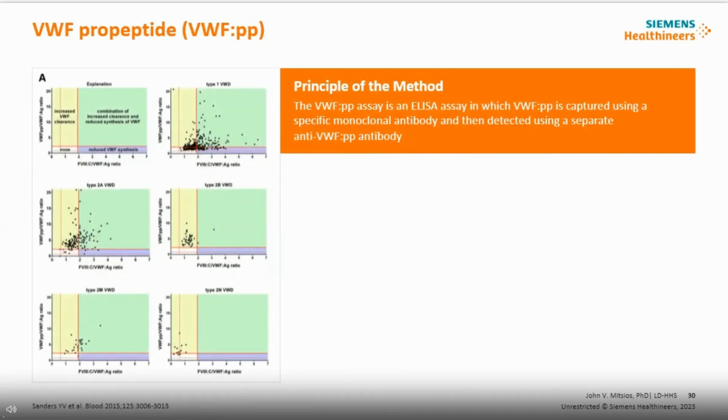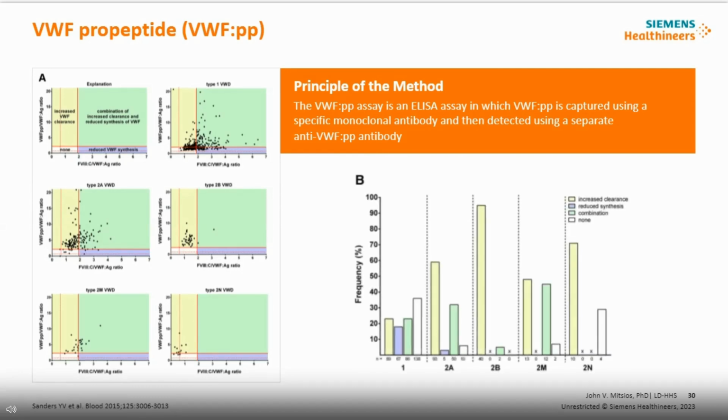I'm not going to go into great detail. Again, this is the propeptide analysis. This is a technically challenging assay. Most often it's not done in routine clinical laboratories. It's an assay that's most often sent out. It's an ELISA-based assay, sent out to specific reference labs, especially if there's a need to distinguish between a type 1 and type 1C, if we don't have the ability to run a multimer analysis. Again, multimers as well are technically challenging, and they're often sent out to specialized reference laboratories for analysis.